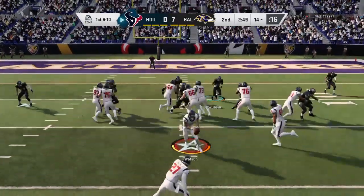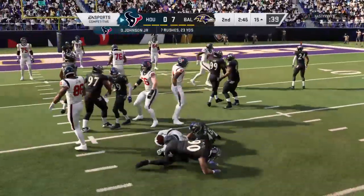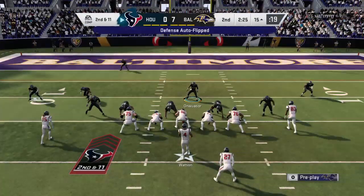The Texans with the first opportunity now from the red zone. It's first and 10 at the 14. And he is met quickly in the backfield. Down he goes, folded like a lawn chair.